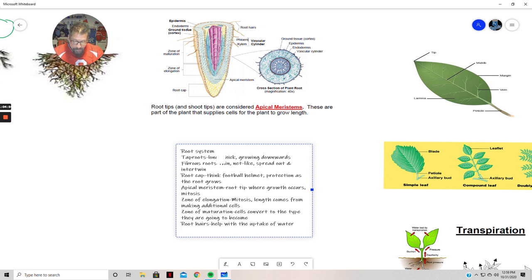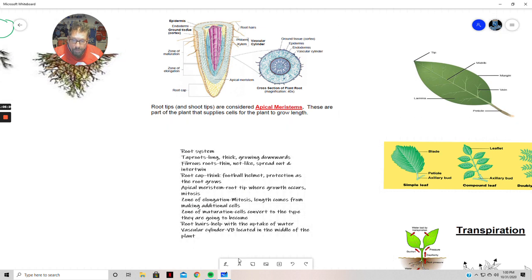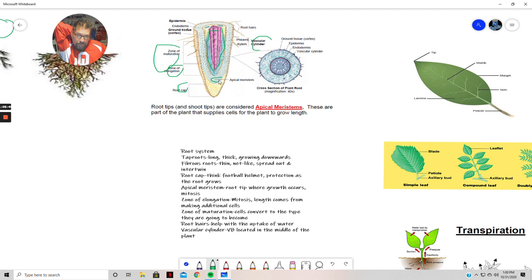And our last one, our vascular cylinder. Okay, that's that VB bundle, vascular bundle, as we've already talked about. Okay, in the middle, you can see that right here. I'm done with that, so we can close that out. And so we got our vascular cylinder here, and that's all this stuff here in the middle. The xylem and phloem. And of course, we get our zone of maturation, our zone of elongation, and our root cap down here. Our apical meristem area where the cells grow to drive that length.